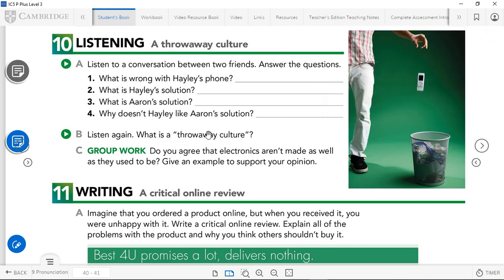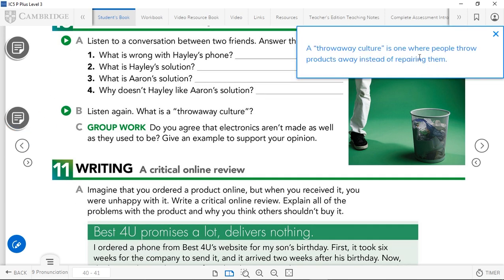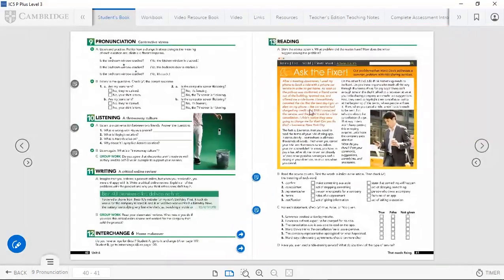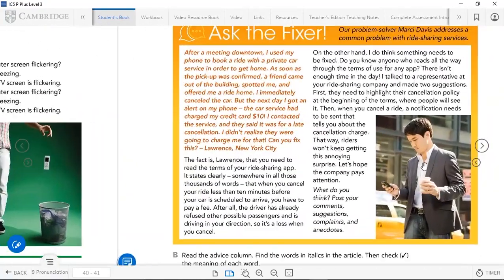Okay. And what is a throwaway culture? Well, the throwaway culture is one where people throw products away instead of repairing them. Okay. If you have those answers, very good. You are correct. Okay, let's now go to the last thing for today, and as always, it's a reading.